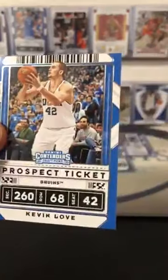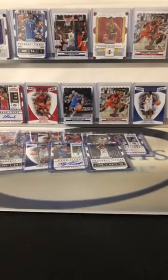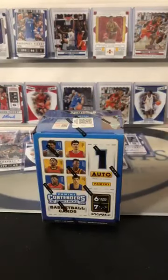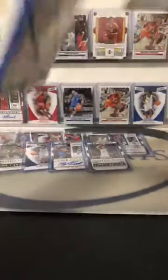Carmelo. Kevin Love. All right, guys. We're down to our last blaster. I hope I can pull a better auto than I pulled, although I like the Miles Powell auto. We got a bunch of Anthony Edwards. We got Wiseman. Halliburton. We got some Zions. We got a bunch of Jaws. We got LaMelo. Let's get a little something more here.